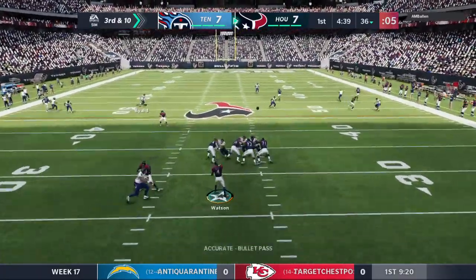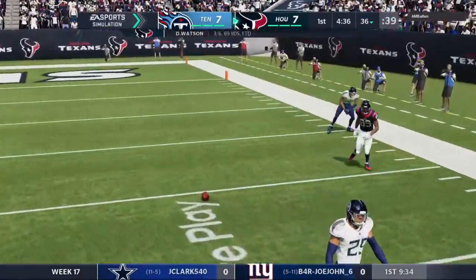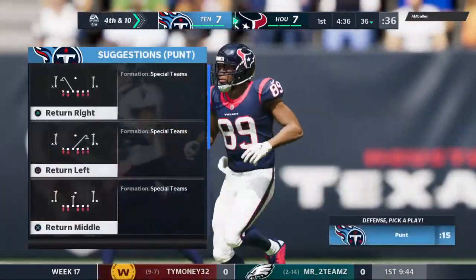From the gun, here's Watson. He'll let it go deep for Foster, and that's going to be incomplete. The coverage too good there. The contact popped the ball free, and it's 4th down.